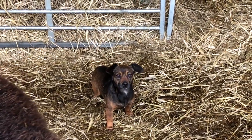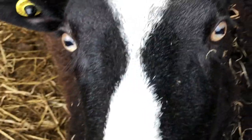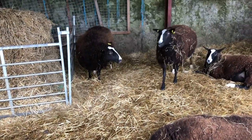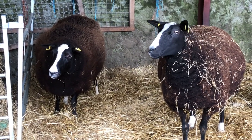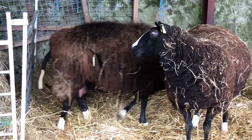Get out of there. She does not want you in there right now. Inca, get out, out, out. Stay out. You're belching in my face. Keeping an eye on Inca. I'll have to take Inca away. She wants to lamb in peace.